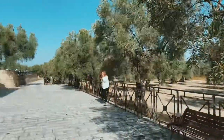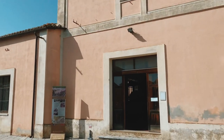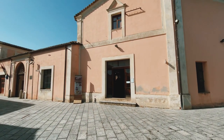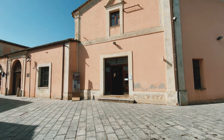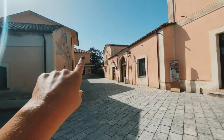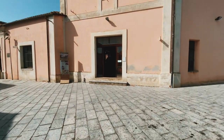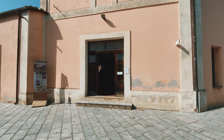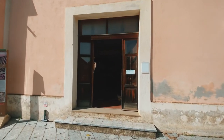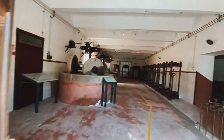All right, guys, we have been walking around and they have this beautiful part of this park where they have a museum. And this used to be an old olive oil mill. So I'm going to show you guys. And over here is a little art museum. But I wanted to show you guys, this is how they used to make oil and still do, to be honest, in Calabria. This is just a museum for now, but this is kind of what it looks like.